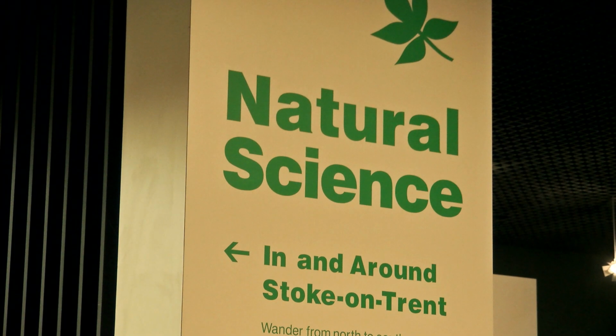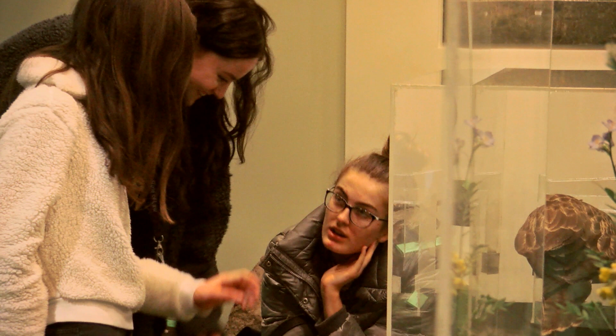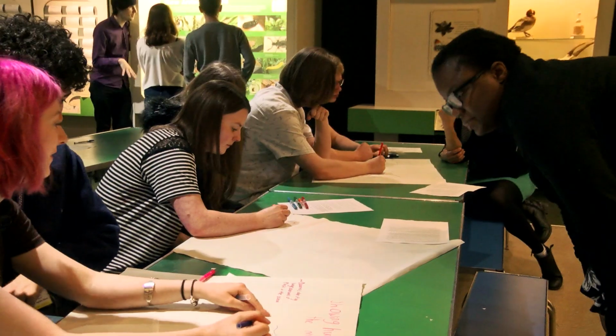And so one of the tasks they were set was redesigning the Natural History Gallery to tell the story of human interventions and climate change. And they were off like a rocket. It was incredible because they care about these issues and they want to see them reflected in their local museums. They want museums to talk to them about the problems facing them today. And oftentimes historical collections look like they don't do that. They look like they talk about the past and not the now.